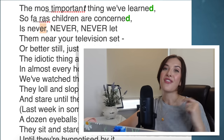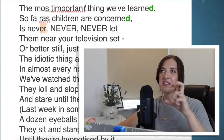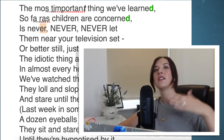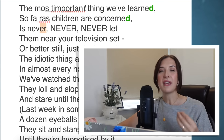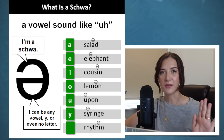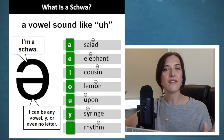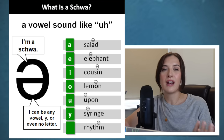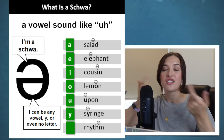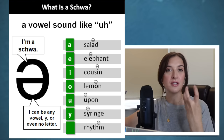Okay, so now we have that ER ending. In standard English, when you have a word that is more than one syllable and it ends in an ER, so you go consonant ER, that is going to be a schwa. Now, a schwa sound is a completely neutral sound. There's no effort. You should be able to do anything with your lips. It's very attractive, I know. The lips are not involved.